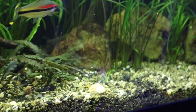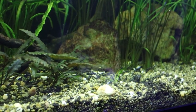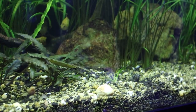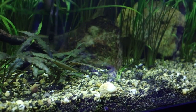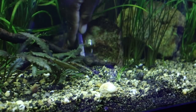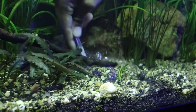So right now I'm going to take you into the substrate, try to give you guys a close-up, and I'm going to go dig around and show you some of those gases that are being released and killing my fish. So right now I have some tweezers, and I'm just going to go to the very bottom. The substrate is about, I'd say, 3 to 4 inches. You can see those bubbles being released, and look at that.